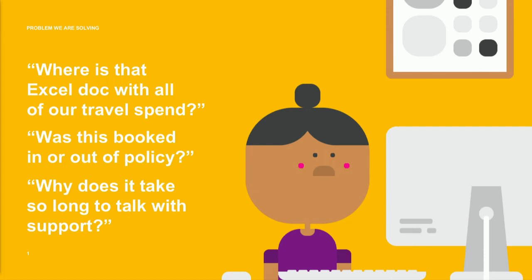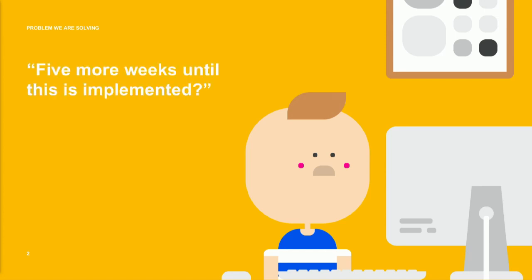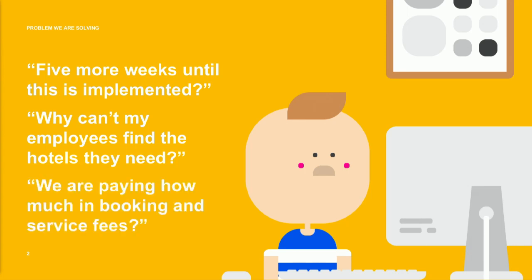So when this chaos becomes unmanageable, they start to look for a travel solution. The problem is, what they find is there's nothing specifically tailored to the SMB available. So their options are a long and tedious setup and implementation process, often taking 5 to 6 weeks. That's a month and a half that they simply don't have. And the tools feel restrictive and slow, because the policies are really created for enterprise-level companies. And finally, the pricing is convoluted.